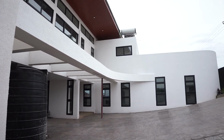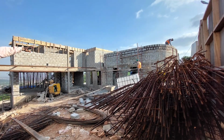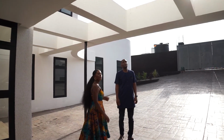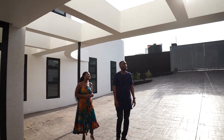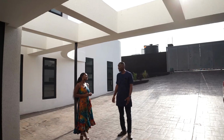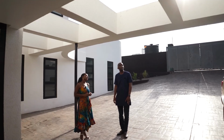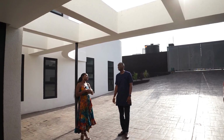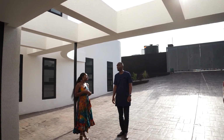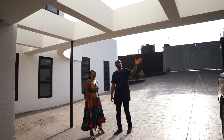Talk us through constructing this curve. We noticed that this side of the building is curved. What was that like, building that? Yeah, so initially, the architect designed this in concrete, but upon talking to him for some time, I told him we could use steel. I'm a civil engineer by profession, so I told him if we use steel, we're going to have the weight a bit light. So we use steel to do the structural framework, and then we use cement board to do the cladding. So what you see here is steel cladded in cement board.